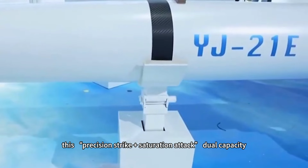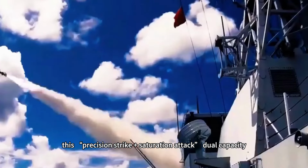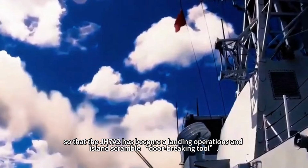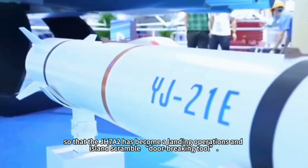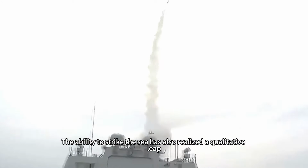This precision strike plus saturation attack dual capacity has made the JH-7A2 a door-breaking tool for landing operations and island seizure. The ability to strike the sea has also realized a qualitative leap.